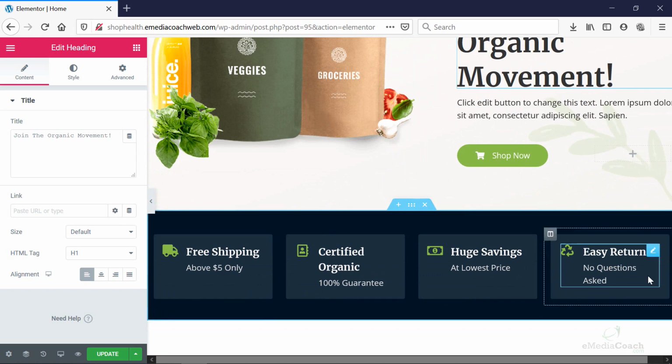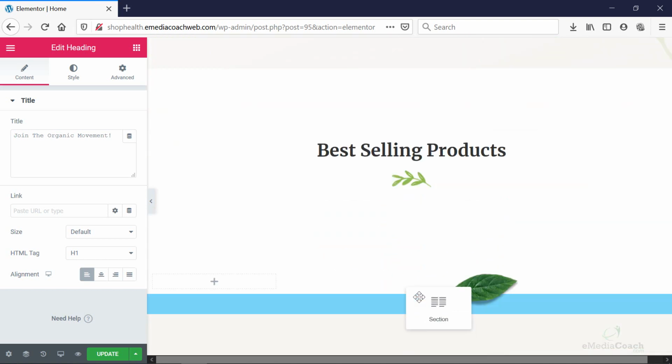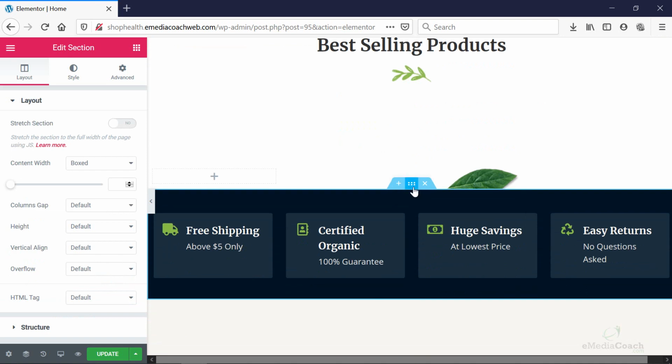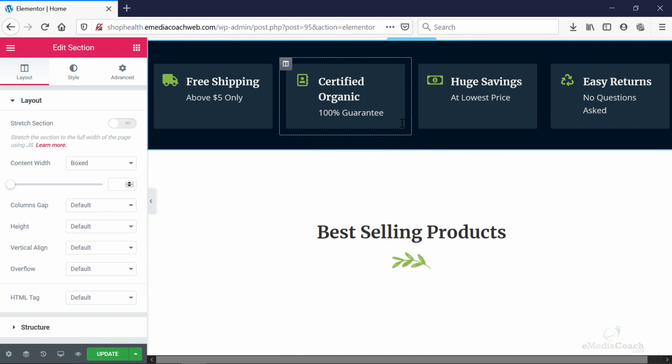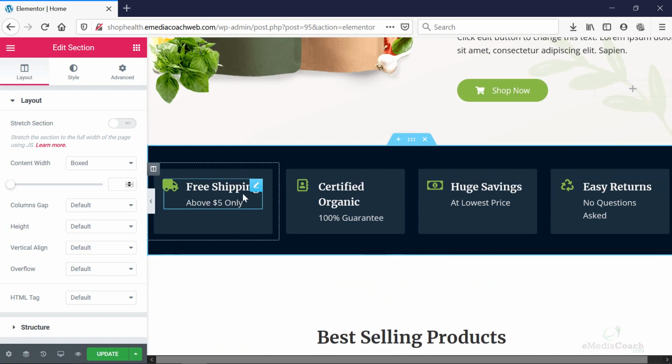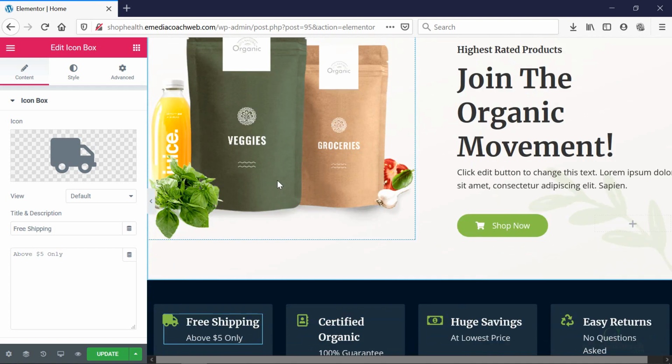You've got whole modules of content. If you want to rearrange, you can simply click here and hold and drag and drop that module, just like that. There you go. You can remove a module by clicking the cross. You can also add elements.